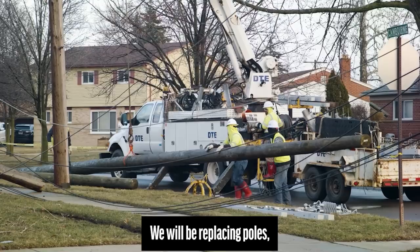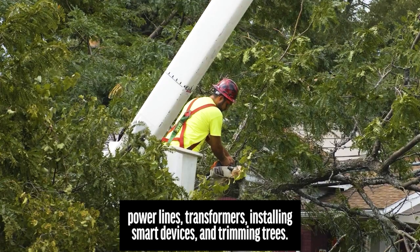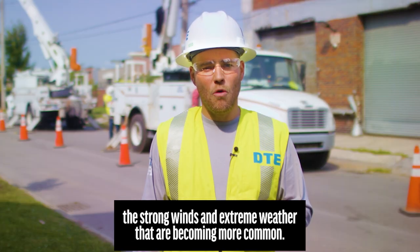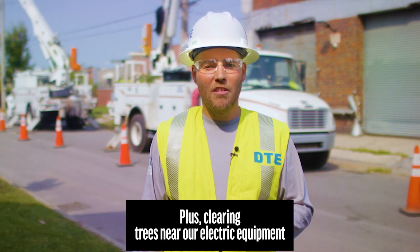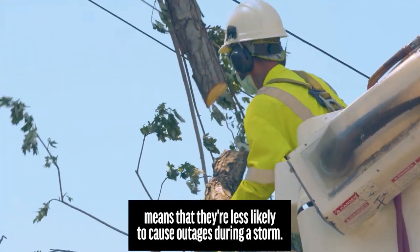We will be replacing poles, power lines, transformers, installing smart devices, and trimming trees. This new equipment is stronger and better able to withstand the strong winds and extreme weather that are becoming more common. Plus, clearing trees near our electric equipment means that they're less likely to cause outages during a storm.